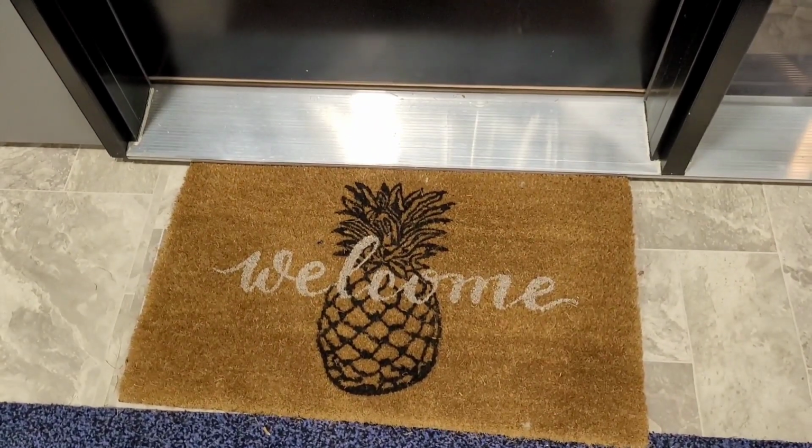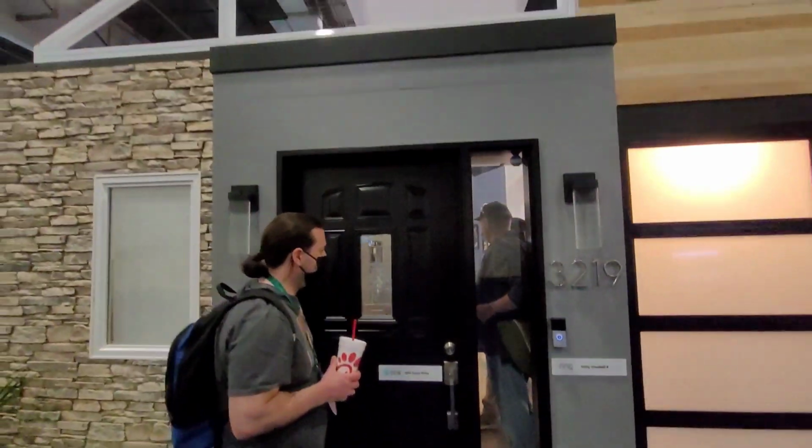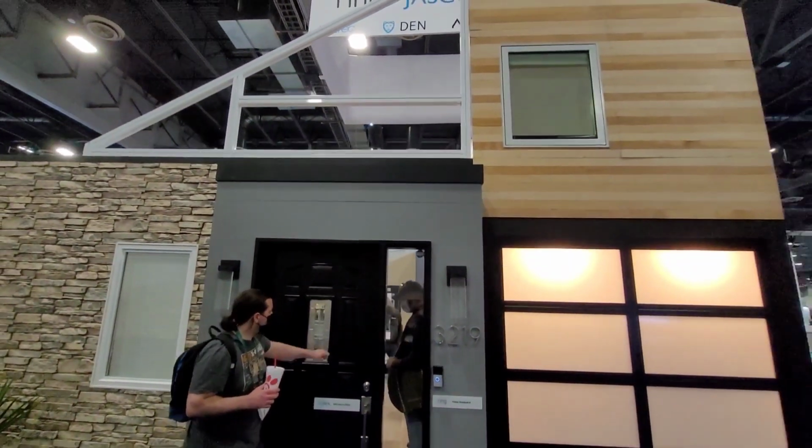So much fun in Las Vegas, we still don't want to leave, so we found a house at CES that we're just going to move into, and it even has a mat that is perfect for Vegas Best Ideas. Welcome. Check out the house, it's just perfect for us.